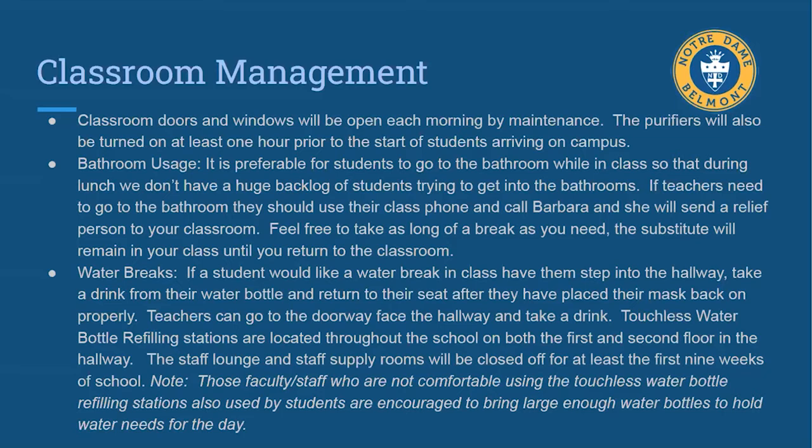Bathroom usage. This is something we've considered quite a bit. We think it's preferable for students to go to the bathroom while in class so that during lunch, we don't have a huge backlog of students trying to get into the bathrooms. Same with during passing periods. There's going to be people in the hallway, and having them wait for the bathroom outside is not ideal. So we think it is preferable for students to go to the bathroom when they're in class.